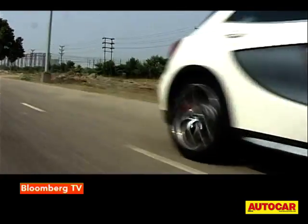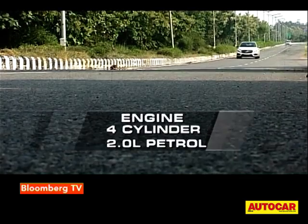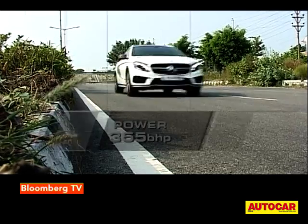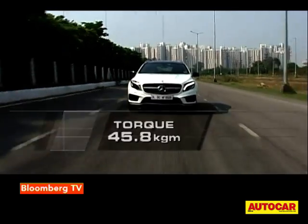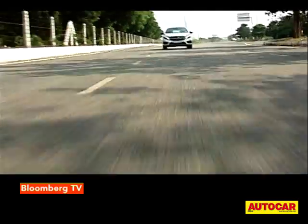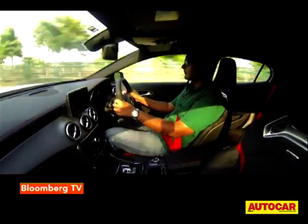As with every AMG, the star of the package is the engine. In the case of the GLA-45 AMG, it's a 4-cylinder 2-litre engine. Not impressed? Perhaps its 355 bhp of power might change your mind. It's the same mad turbocharged petrol engine as on the CLA-45 AMG we got some months ago. And we know there's nothing tame about it. Mercedes claims a 0 to 100 kph time of 4.8 seconds for the GLA-45, so this is a very fast car.